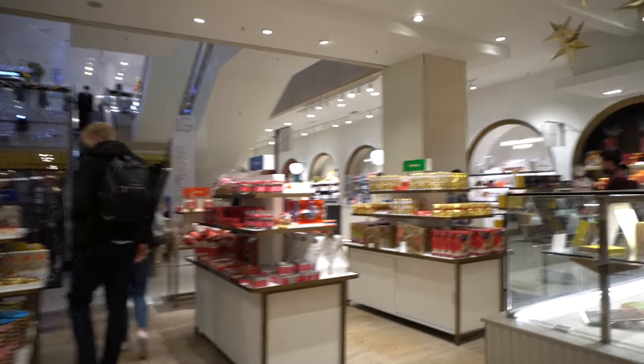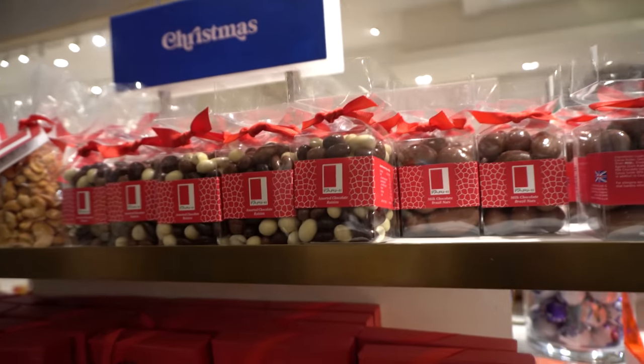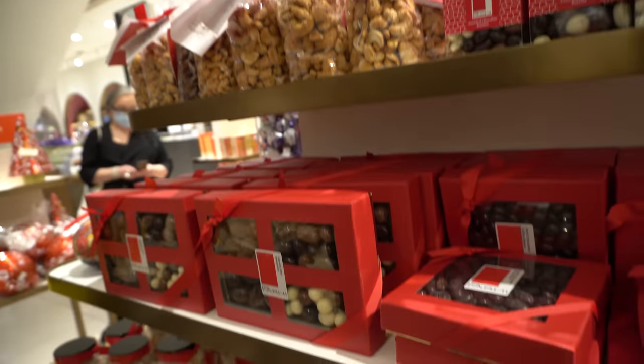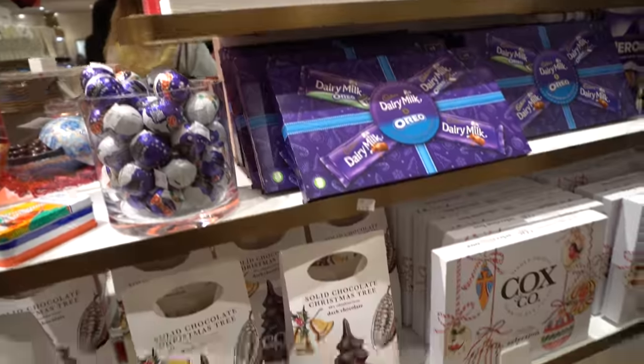Oh, we've got some Christmas things over here. Hold on. Let's come over here. Christmas specific. I do love a bit of packaging. Oh, I recognise this brand. It's got some, are they like, yeah, assorted chocolate raisins. Nice little treat boxes. Oh, some nice nuts. We do have some Dairy Milk. I mean, I wouldn't buy it from Selfridges, to be fair.